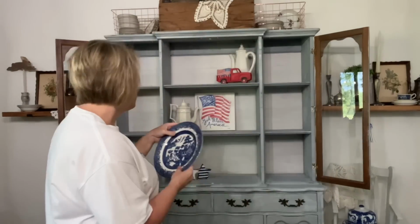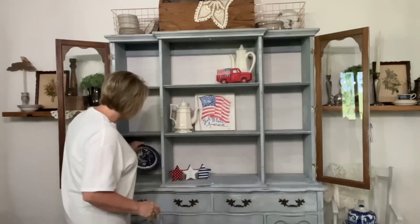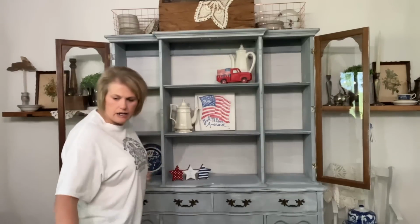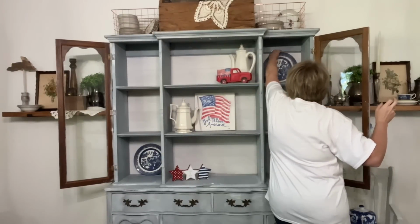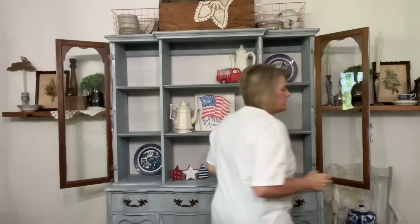So I want to add my blue and white, of course. And this set is the Churchill set. So I am going to add that. Now watch what I do. I'm going to do one here. I only have 2 of these plates. I would love to get some more, but this is all I have for now. So I'm going to go across the piece. I want to use my bigger items in the back and then pull forward.